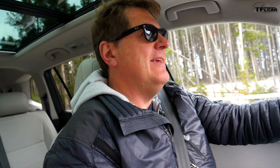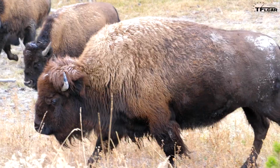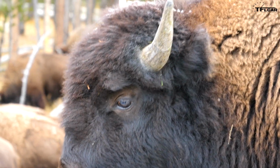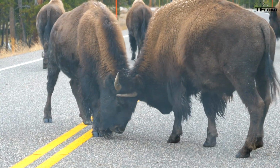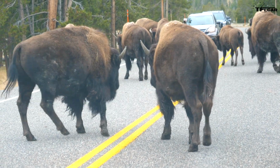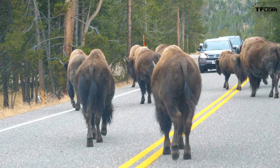Oh my, it's a Yellowstone traffic jam. And we've got a little bit of Yellowstone road rage going on right in front of the car. Luckily, they decided that they had to be at work.